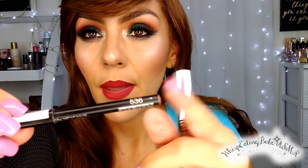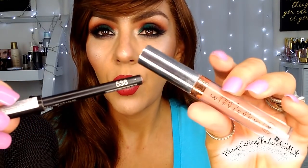Neutral nude, if you pair it with a more brownish or neutral brown liner, and I'm using the Kiko Milano number 536, and this is the perfect combination with the strip. So I'm gonna go ahead and line your lips and then move on to the lipstick. Go ahead and keep a straight face for me.